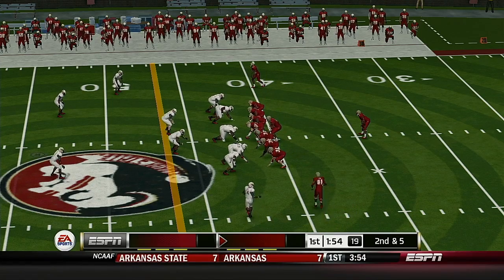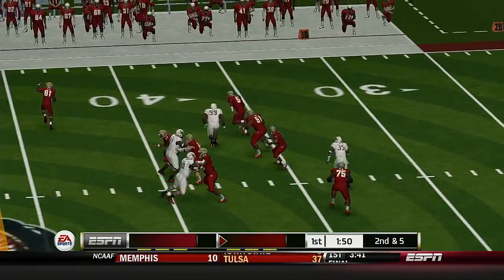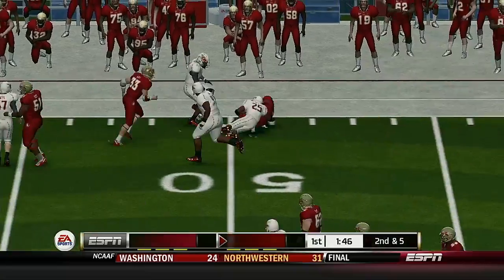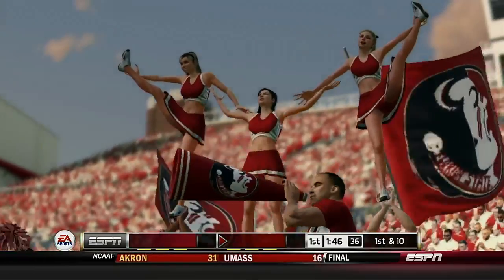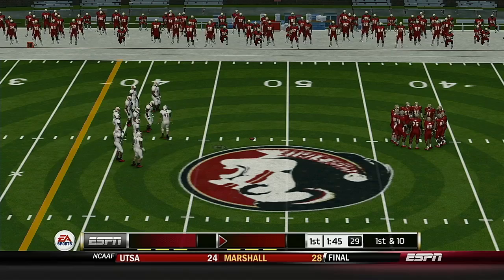Ready, he's on the run. Decides to tuck it in, and he's got space. Dives, and he's down. I'm telling you, quarterbacks who can run the ball are so hard to stop. You have to scheme around them, which takes the best coverages out of your defensive playbook.